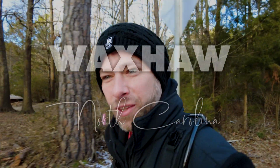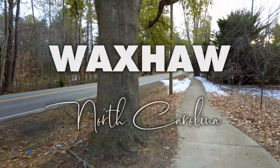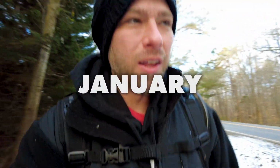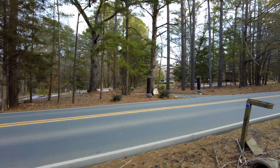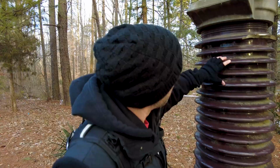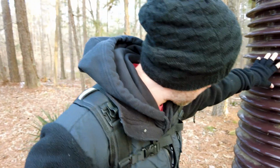This is my hike up to Waxhaw, North Carolina, my hometown. Look at these cool driveway pillars this guy created. Let's see if I can get a good shot of that. It looks like actually some sort of ceramic. I thought it was metal.